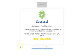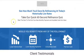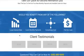Just paste that down here as well. Okay, that's it. It's that simple. Again, the whole premise here is that they're filling out essentially a little quiz, basically just a multi-step form where they're submitting their information in hopes of saving some money on a refinance or pulling out cash from their equity. So everything's, again, pretty much set up.